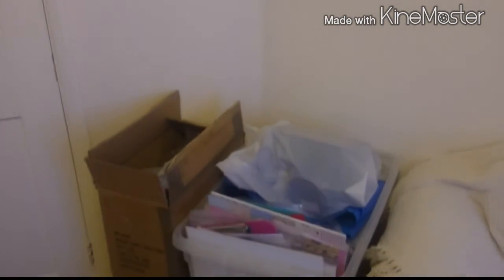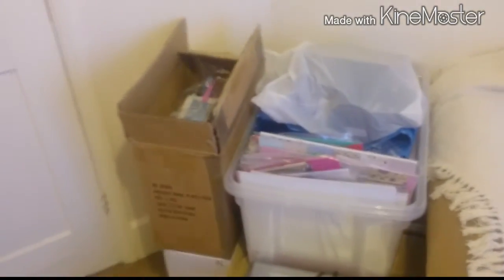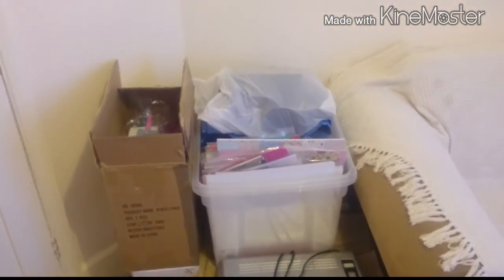And then down here, this is where all the stuff that I don't use gets put in the box, ready to put in the IKEA storage unit when I finally get it. So, and that's my sewing machine and laminator all there. So that is about it. And then I have a sofa bed in here for when people stay over.